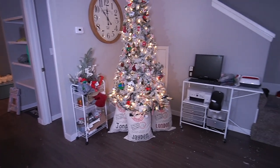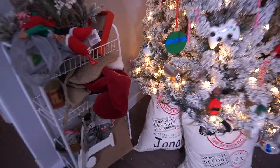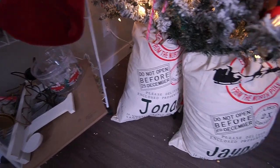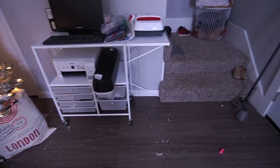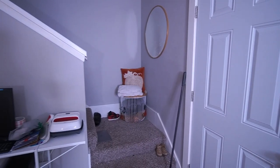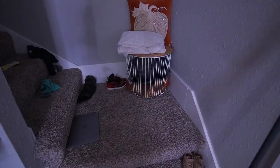So once we were done adding our ornaments and doing all the fun things, of course I had to go back in and clean up after adding any decor. We do have a flock Christmas tree, so that means that I have a ton of flock on the floor that I have to get clean. And then we also have to clean up our living room for the end of the night anyway, so I'm going to take you guys along with me to go ahead and attack the mess.